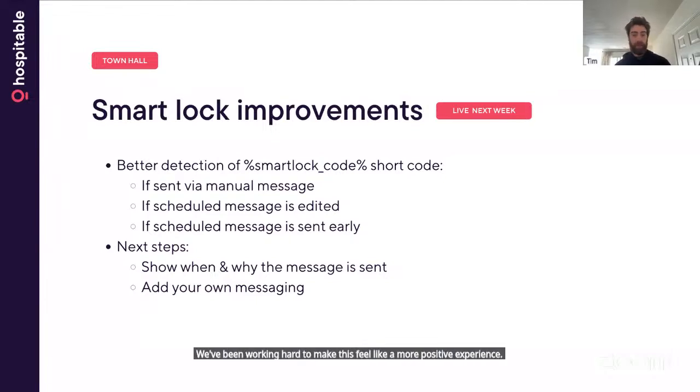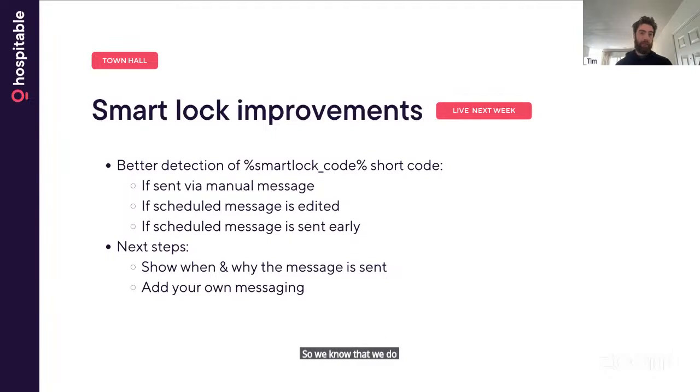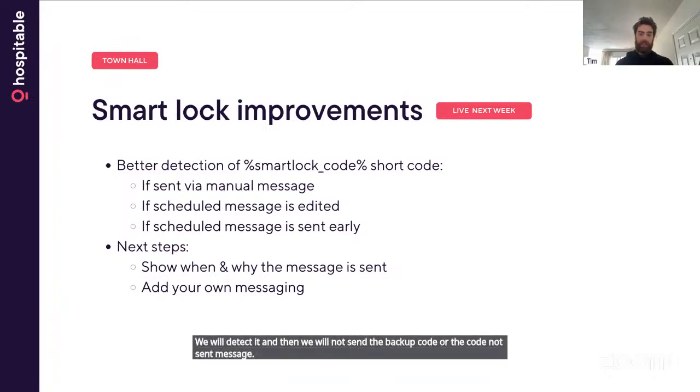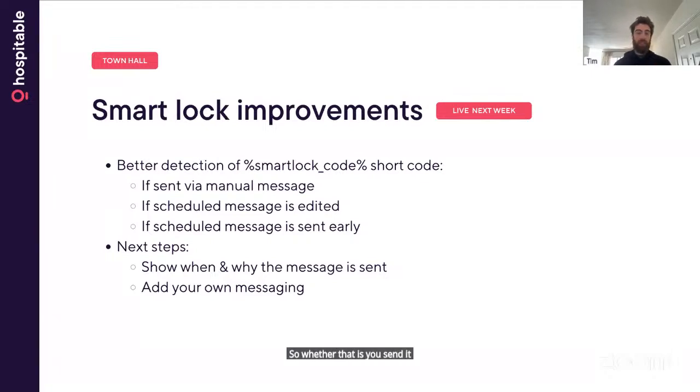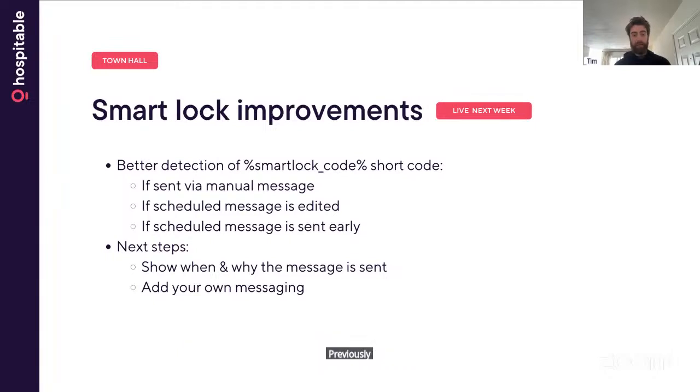So the first step there is improving the logic on when we detect if the lock code has already been sent. So we know that we do not need to send that backup code com message. So from next week, however you send that smart lock shortcode, we will detect it, and then we will not send the backup code or the code not sent message. So whether you send it via a manual message, or via a scheduled message that has been edited or sent early. Previously, we would still send the automated message in those situations. We no longer will. So that will be live next week.